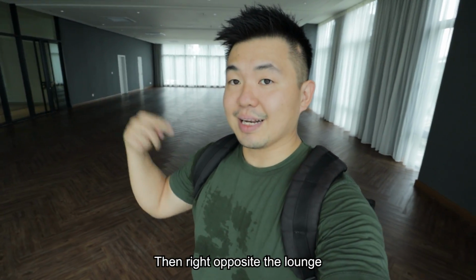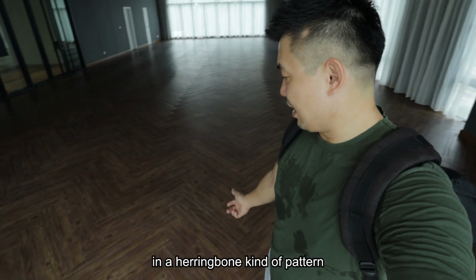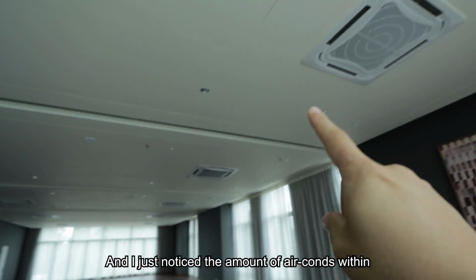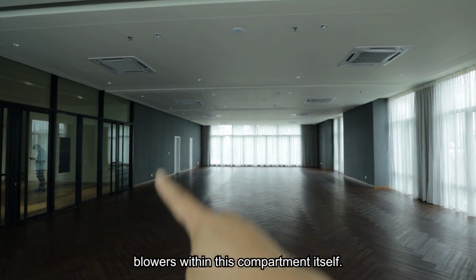Then right opposite the lounge, this will be the function room where you can have gatherings. They are applying hardwoods arranged in a herringbone kind of pattern. And I just noticed the amount of air cons within this hall. There's like 10 blowers within this compartment itself.